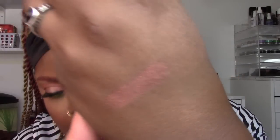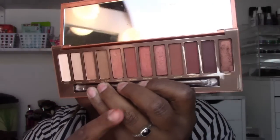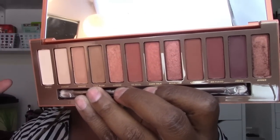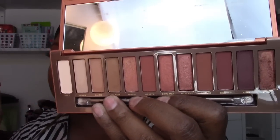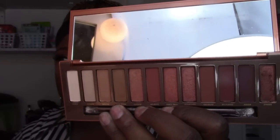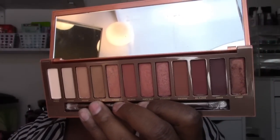I would definitely give it that. But all the others lean toward that satin. There's not really a shimmer in here. So it's really calm in terms of finishes, but it really does pack a punch. And I think what helps it is this shade here, Ashes, that deep warm plum that helps smoke out a little bit. But other than that, you'll get a standard mid in terms of tone, not too bright, not too light, not too deep, warm shades.